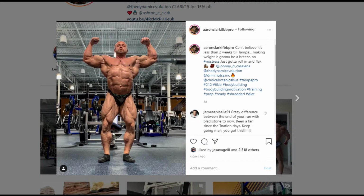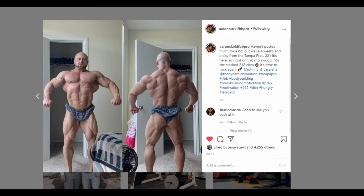And looking at Aaron Clark on Instagram right now, what can we say? He looks like his legs are pretty conditioned. It looks like his abs are really coming out at you. And if you look at these photos from July 2nd, it looks like he has some pretty good conditioning coming into the show. You can see the striations on the glutes, hamstrings, rear delts, and whatnot. And you can also see the lower back.